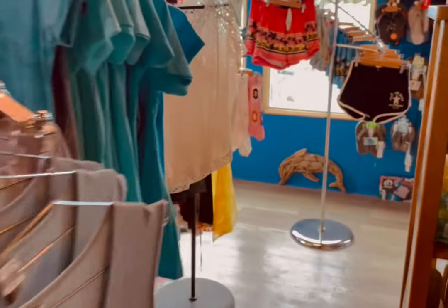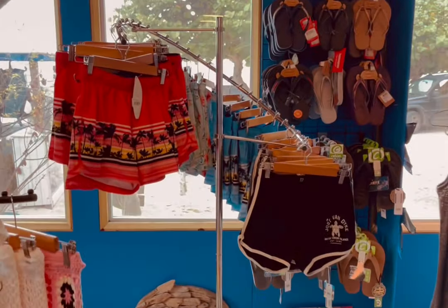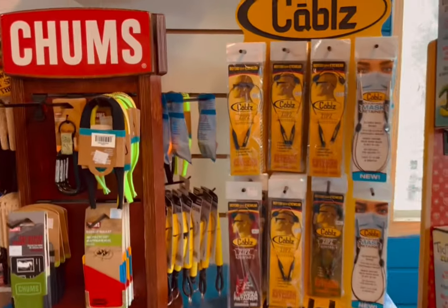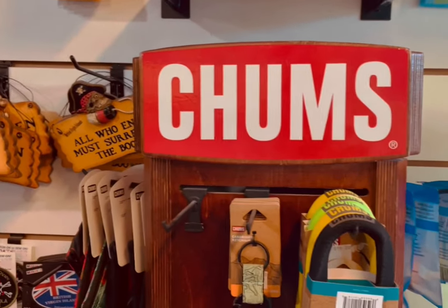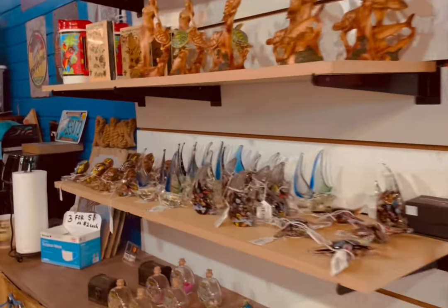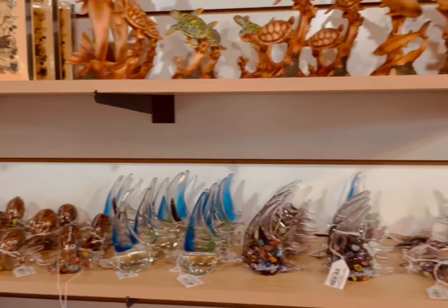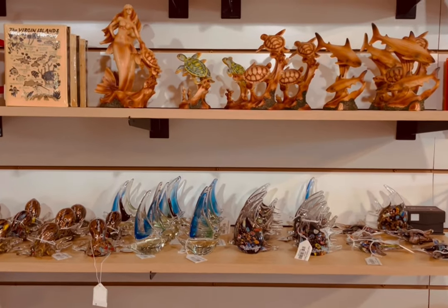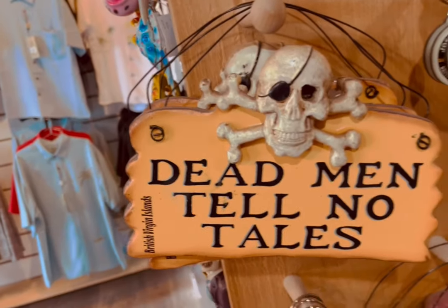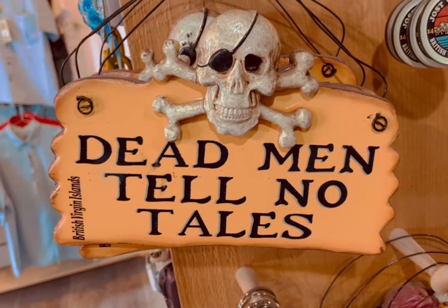Loads of t-shirts for the ladies, swim shorts, sailing shorts, surfing gear, fishing gear. And again, loads of gifts for your friends and family back home. Anklets and bracelets. Yeah, there's like no fabrics, and apparently dead men tell no tales.